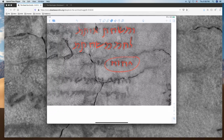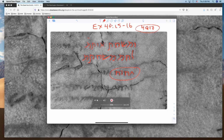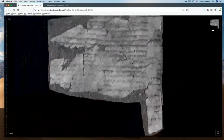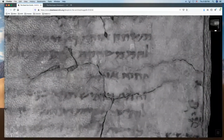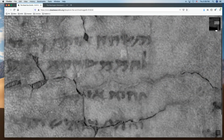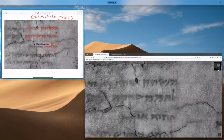And again, we're looking at a manuscript which is called 4Q17, and you can look at that on the Dead Sea Scrolls website, deadseascrolls.org.il, I-L for Israel. And this is an infrared photograph, because the leather photograph is way harder to read. So that's why they use different types of photography to try to bring out as much contrast between the ink and the writing surface so that we can make better sense of it. So there you have it.